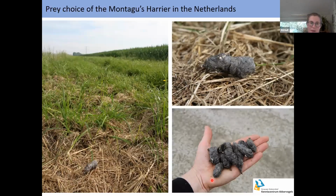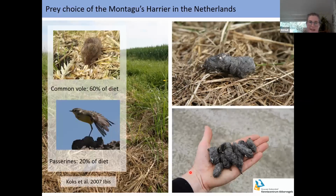Except for the nest protection, which is one very important part, as we have heard already, because without that, chicks don't fledge before harvest, it's important to know about what the birds eat during the summer. So we have collected a lot of pellets during the breeding seasons from the 90s onwards, and it's very obvious, you already see the color of the pellets, that there are a lot of voles in it. On average, the common vole is 60% of the diet of the Montagu's Harrier, and about 20% consists of passerines. But in good vole years, this can be up to more than 90%. So then they nearly only eat voles.